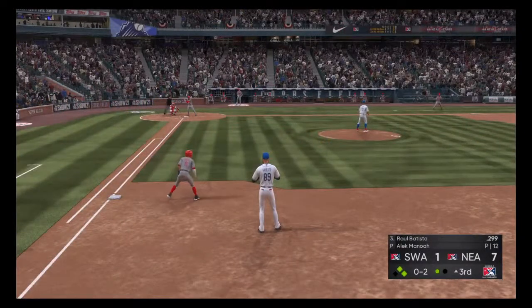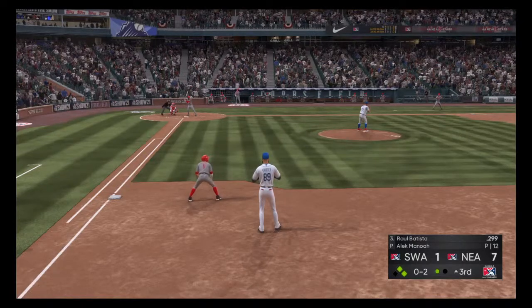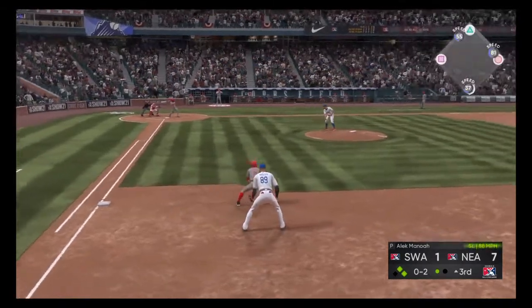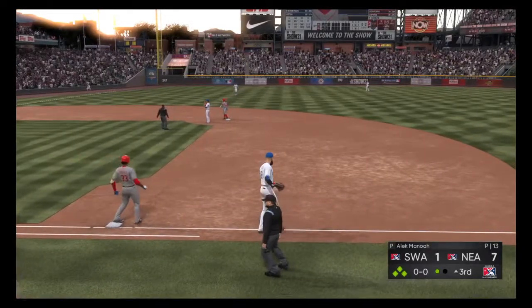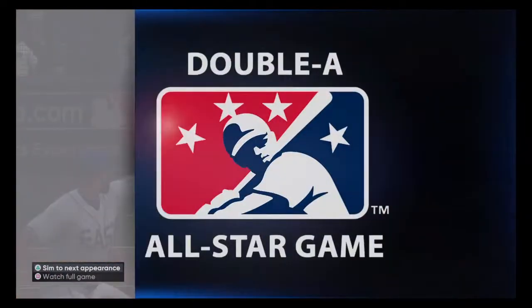And stepping in, Raul Batista worked a walk his first time up. Batista. Set to deliver on 0-2. Here it comes. Bouncer to the left side, and that's through. A base hit. And they'll hold that runner at third as everybody moves up a base, and they're loaded with one away.